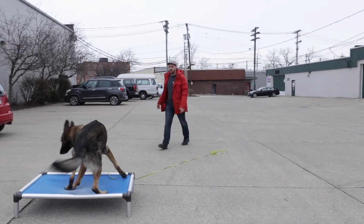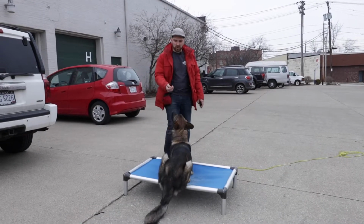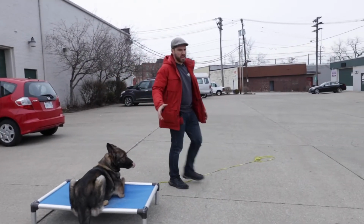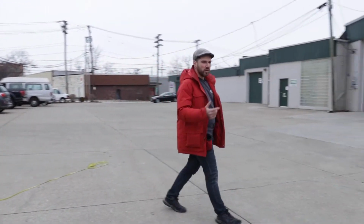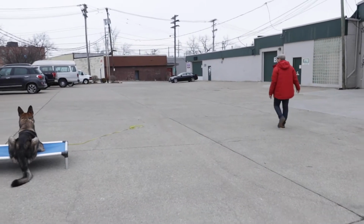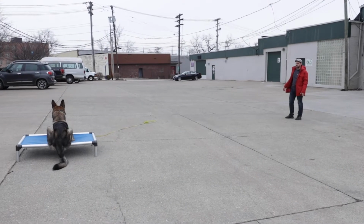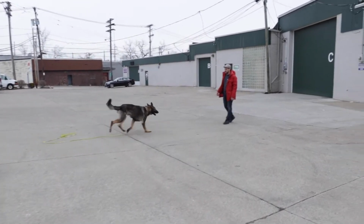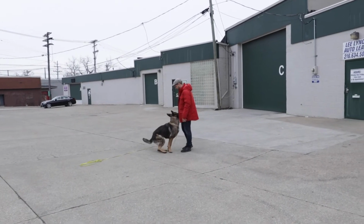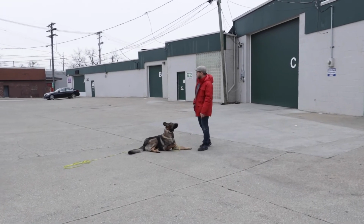Murphy, bed. Now, even though he's going to that bed on his own there, good, I am making sure that I'm still giving the command. Obviously, the command is what tells him we want him to stay there. So even though he went on it, me telling him bed is what's essentially letting him know stay. So what I'm gonna do now is start adding in some down stays into this. Murphy, come. Nope. Murphy, come. Down. Good.